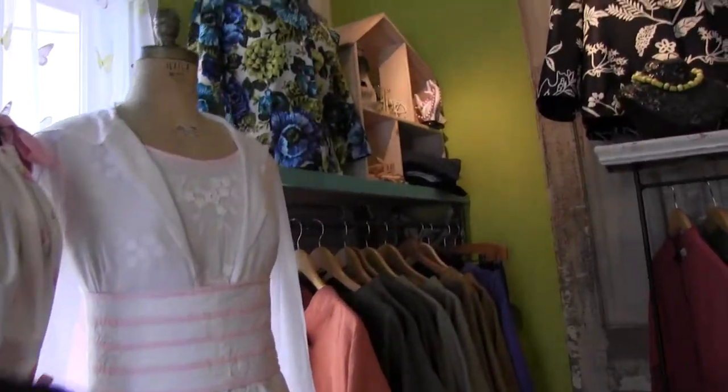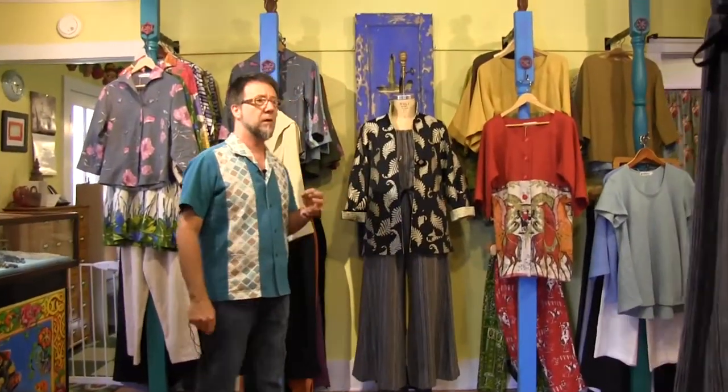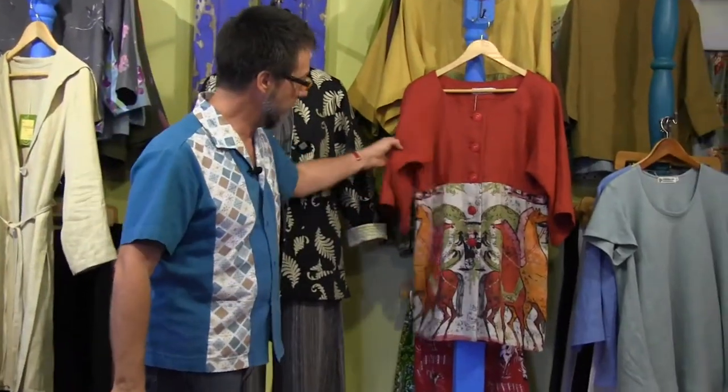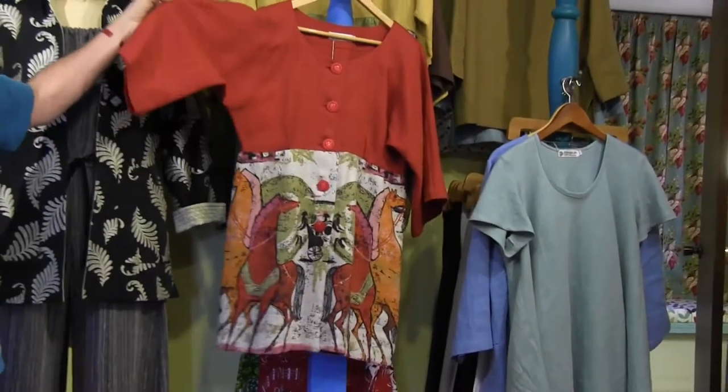The room behind me here is a second room, which has things that are a little bit more one of a kind. It starts getting a little more specific and special when you get back here. There's a new jacket that I'm working on for fall and holiday. This is a design I've been doing for a while that involves some vintage linen that's from draperies in the 60s with the horse print.